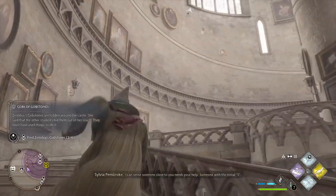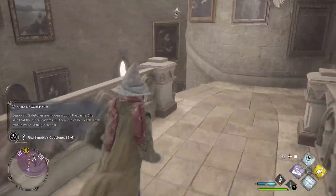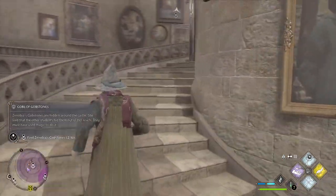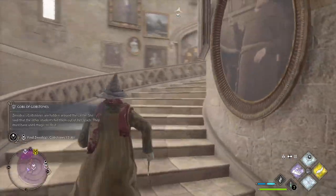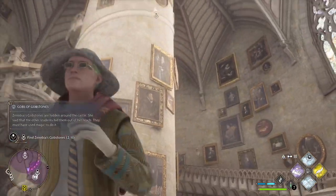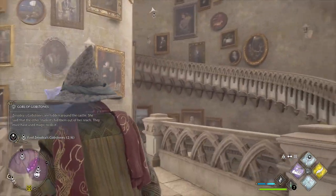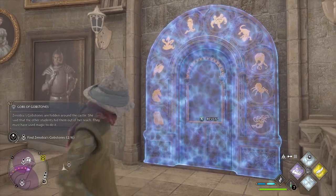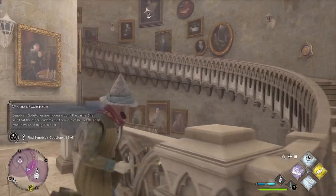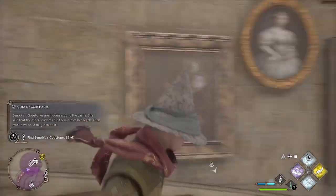Taking me to where it is. Whoa! Didn't expect that. Okay. Revelio. Great. Oh no, so much further apart. I don't even know how this works. I'm just doing it. Just cause. I'm just doing random things.